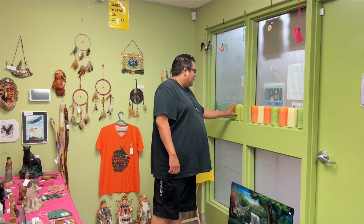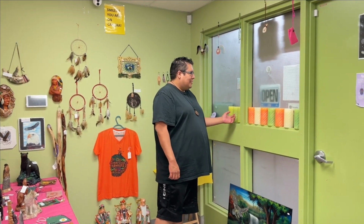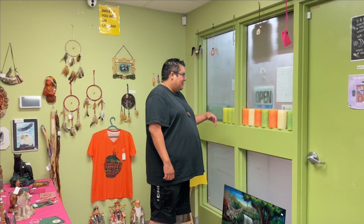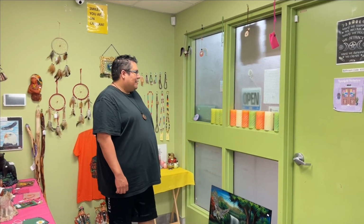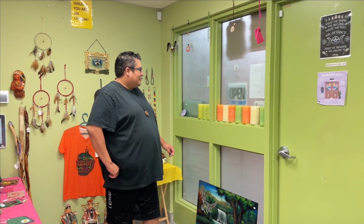I remember a pretty one. Every morning, when we light the candles, we ask that the spirits that are lost come to the store and bring their families to come get healed. Or if they're missing and murdered, we ask that the families come forward and let us help them find their loved ones. So that's what these represent.